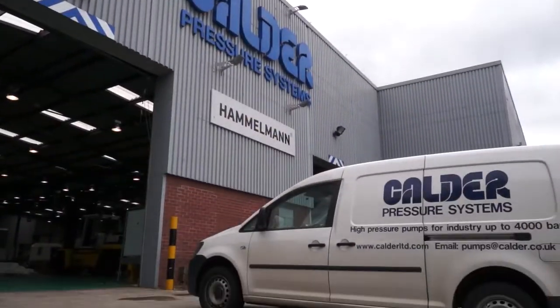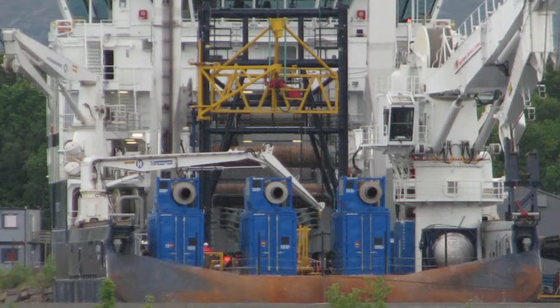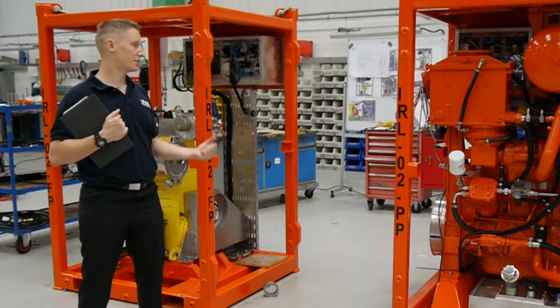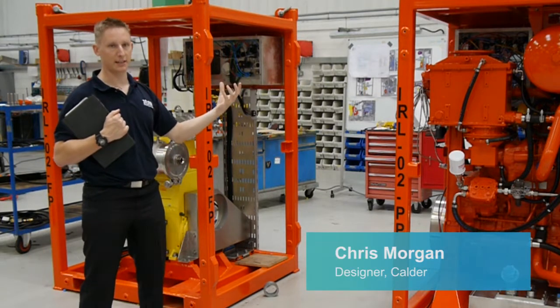At Calder, we design, build, supply and install high-pressure pumping equipment. As we build for the oil and gas and nuclear industries, we're required to meet very stringent safety and reliability parameters. Solid Edge gives us really clear visibility of the space constraints that we've got.